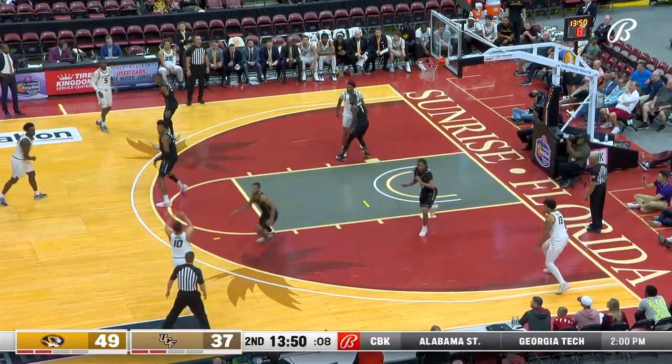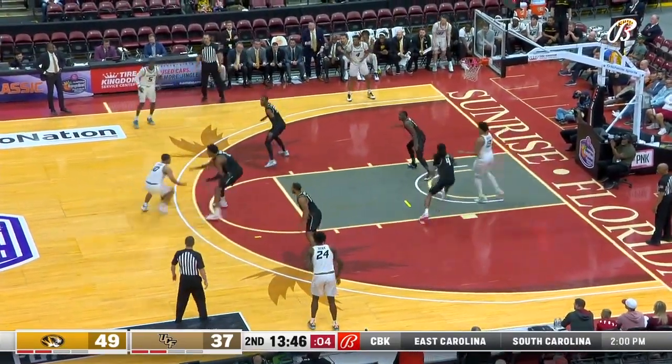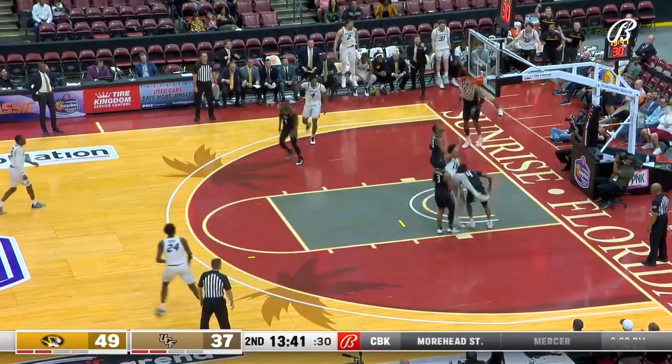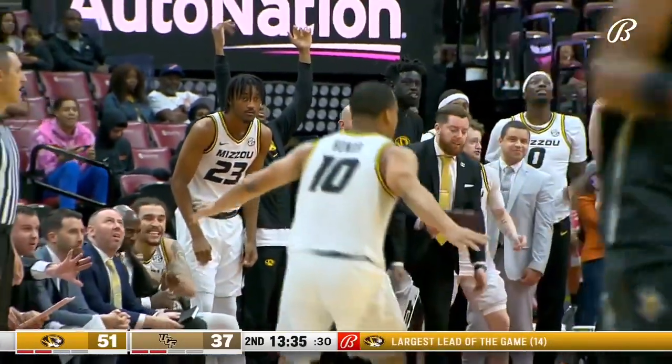Golston, backed up by Young. His honor. Look at the moves. Left, right, left, left hand, and he gets the roll. Nick Honor has the Tigers up by 14.